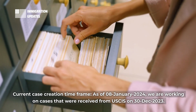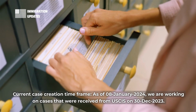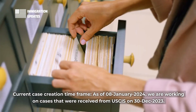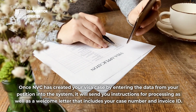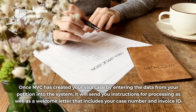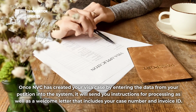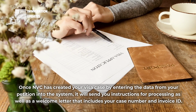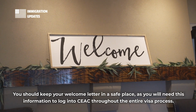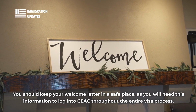Current case creation time frame. As of 08 January 2024, we are working on cases that were received from USCIS on 30 Dec 2023. Once NVC has created your visa case by entering the data from your petition into the system, it will send you instructions for processing as well as a welcome letter that includes your case number and invoice ID. You should keep your welcome letter in a safe place, as you will need this information to log into CEAC throughout the entire visa process.